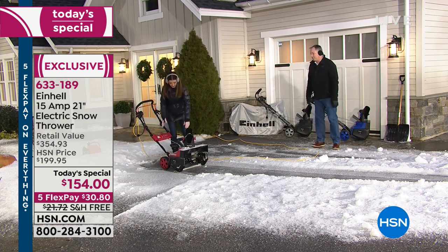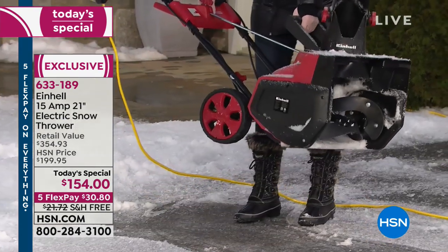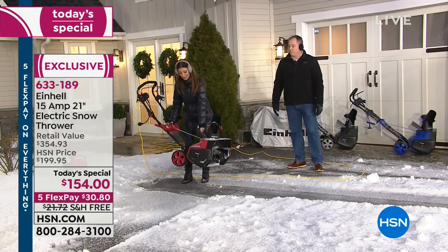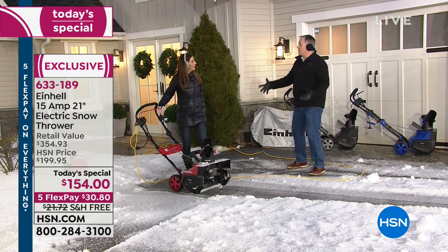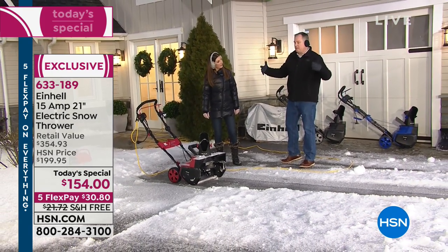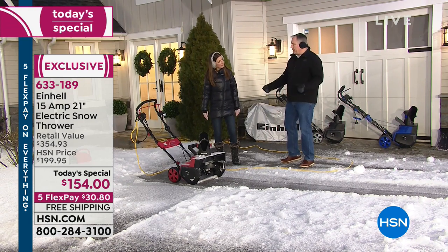And it's super lightweight. You showed me this earlier, but it is 36 pounds. Now, if I had to pick this up, move it around, put it in the back of an SUV, or carry it up onto the deck, or onto the patio, wherever it might be, it's easy because you don't have to worry about it. You can pick it up and carry it.